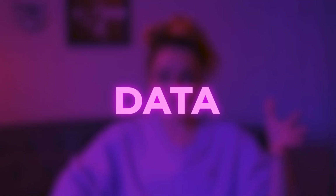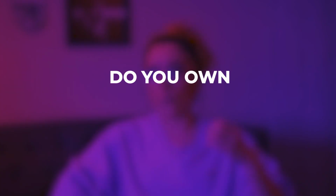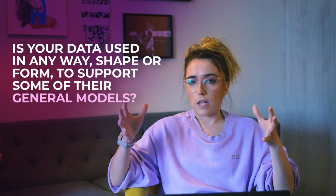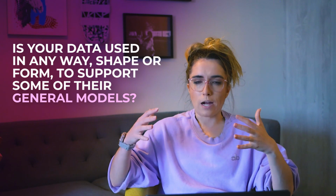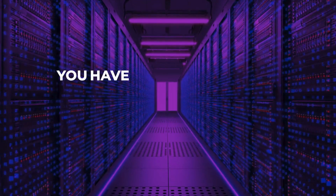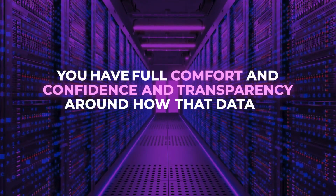The other consideration, obviously, is when it comes to your data. If you were to work with a vendor and they personalize models for you, what happens with the data that you share with them? If they're training models on your data, do you own the byproduct model that has been trained for your data? Is your data used in any way, shape, or form, whether in an anonymized or aggregate manner, to support some of their general models, etc.? It's important later down in conversations to make sure to clarify that, so that way you have full comfort and confidence and transparency around how that data is being utilized.